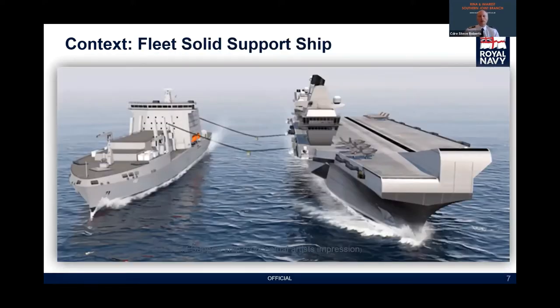Final one I mention, very much in the early stages at the moment, the Fleet Solid Support Ship. We are going through a phase of requirements definition, and I can't really say much about the Fleet Solid Support Ship because we are in the process of just working out how to do the commercial announcement, and I wouldn't want to step on certainly my boss's toes about how that's going to be announced.